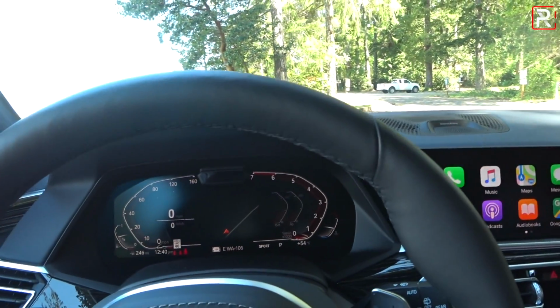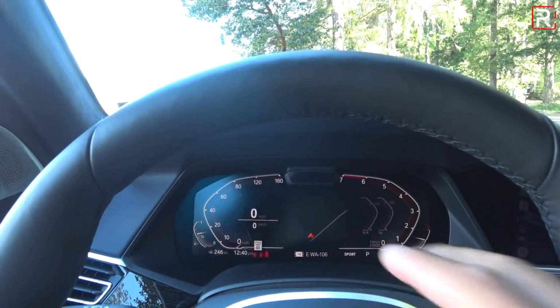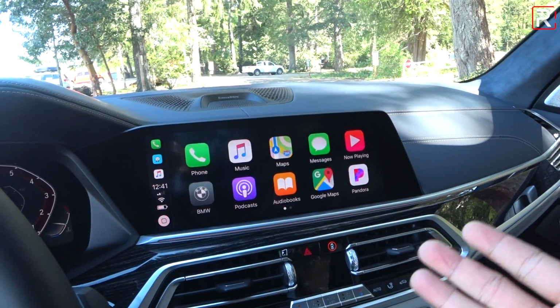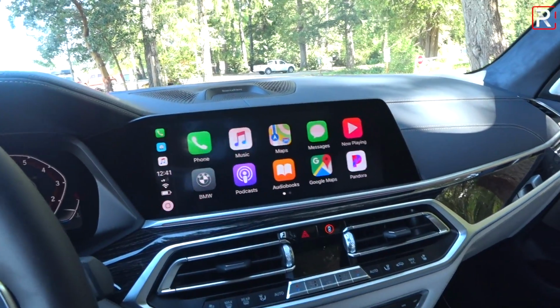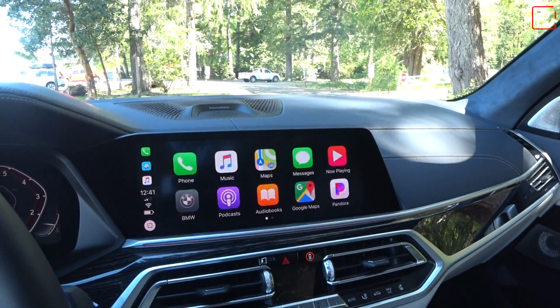Now you can see it's got two 12-inch displays here that are standard on this vehicle. You've got a 12-inch customizable display here in the center stack. You've got their 12.3-inch display for their iDrive command controller interface system here. And it also has wireless Apple CarPlay, which you can see I've got activated right now. You don't even need to plug the phone in. Instead, it just is activated wirelessly. BMW was one of the first to do that.